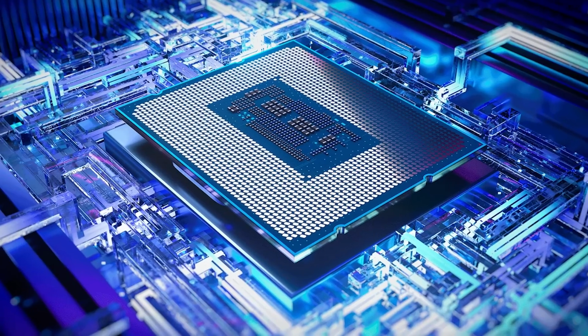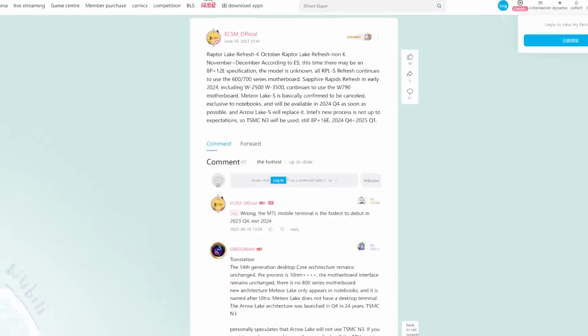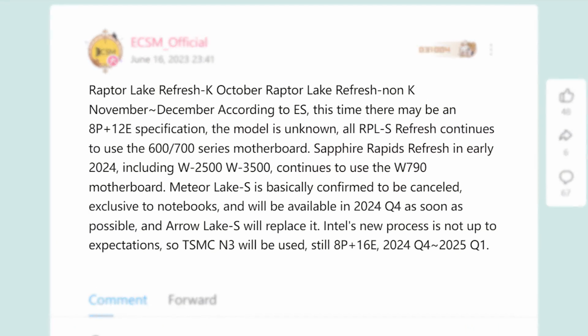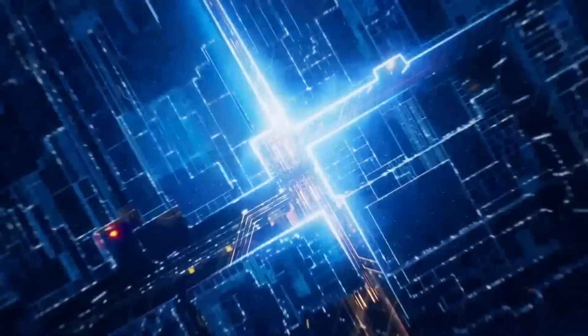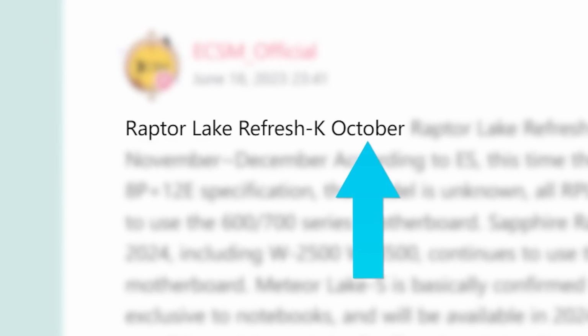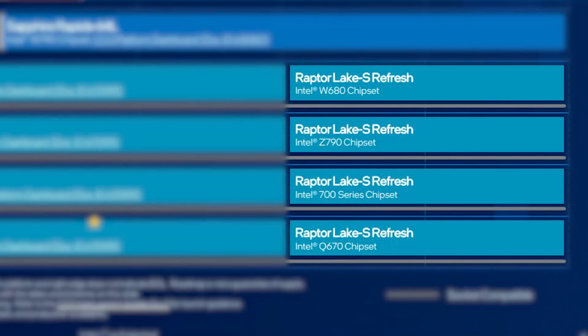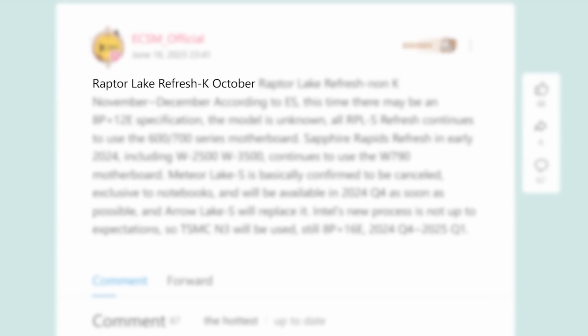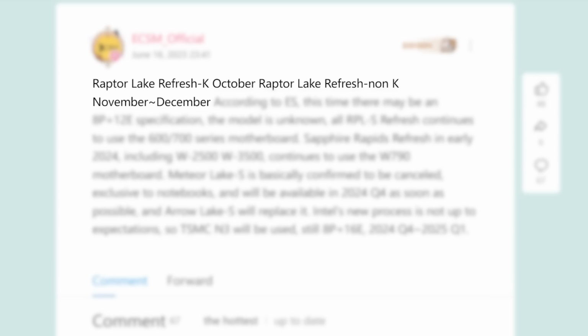Next up for today, we have a release date for Intel's 14th gen CPUs coming this year. In a new post from a known leaker on Bilibili, he makes some pretty wild claims. For one, he claims that Intel's Raptor Lake refreshed K models are set to release in October of this year. Remember, a roadmap was leaked a little while back that claimed Intel would be releasing a refresh of their Raptor Lake series this year. Well, that's looking to be more and more accurate, with the K models coming in October and the non-K models in November and December of this year. What's wild is that Intel released their 13th gen just last year, so a new series is coming pretty fast.